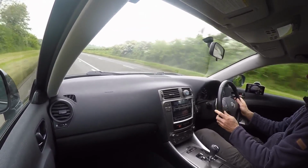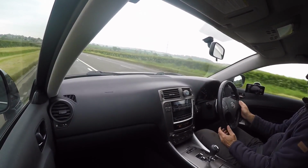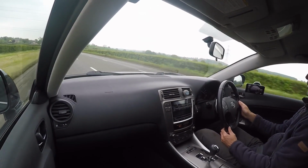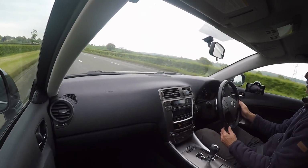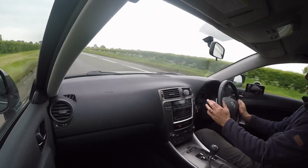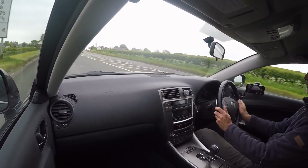Obviously, whilst at speed, they're very quiet cars, but if it had a sunroof, a new windscreen fitted rather, or a door seal had been damaged and it wasn't quite right, then you end up with road noise or wind noise coming into the car, which would spoil what was a really refined vehicle. But this is exactly as quiet as it should be. So it's a very refined vehicle.